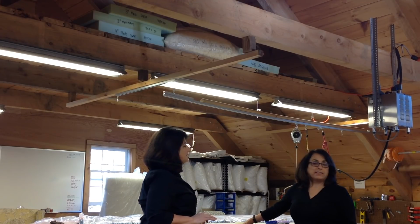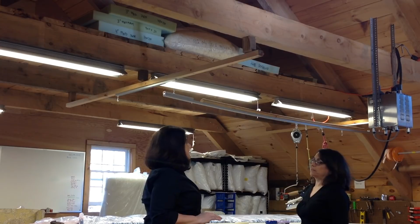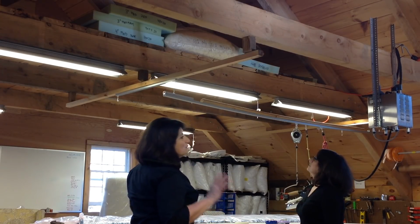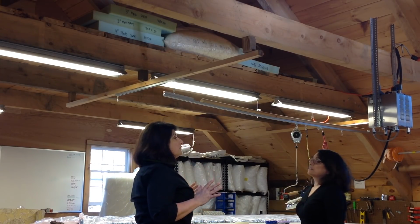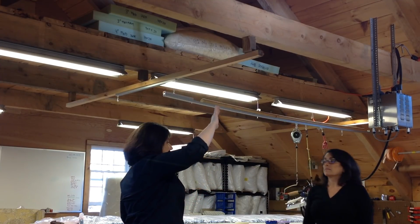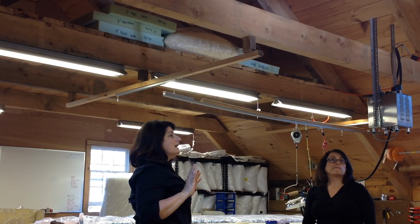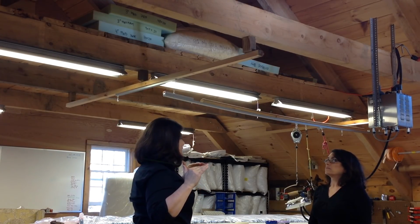So Jayna, you seem to have a whole lot of storage around here, but love the mezzanine. Tell me about that. So when we built this barn, you can see it's post and beam, and I wanted these cross pieces to be as high to the ceiling as possible for hanging draperies, but there was a limitation to how high they would allow me to put it.